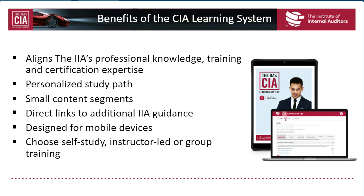and get it right. And I'm going to tell you from experience, that's the only way I became a CIA. I would have never had time to spend full days studying while I was a busy professional. And so looking at the material in smaller content segments is so important to really make sure you can succeed. So take advantage of that.